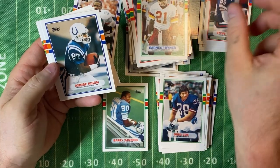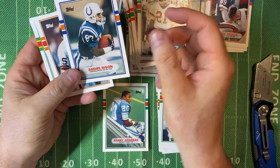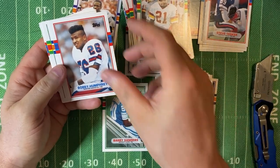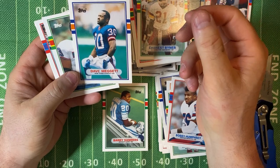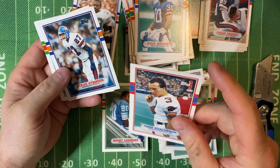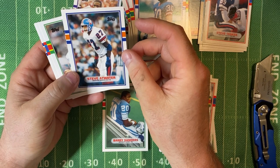Slightly off center. Andre Rison as a Colt. Ooh. Brian Wagner, Ray Bentley, Bobby Humphrey, Dave Meggett. I like that guy. He was a pretty good running back. David Williams, Tim Rosenbach, Steve Atwater. Ah, that guy, heck of a safety.